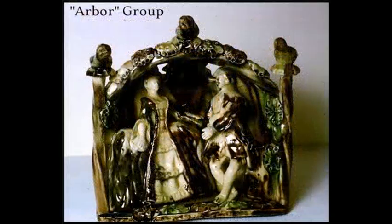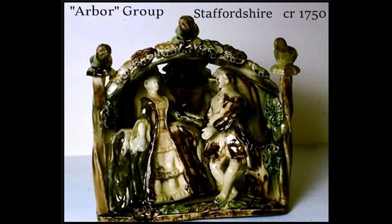And in contrast is this arbour group, lovers sitting together in an arbour. Once again, handmade, but in lead-glazed earthenware. It has been decorated by applying clear, green and brown transparent glazes and is loosely termed Wealdenware.